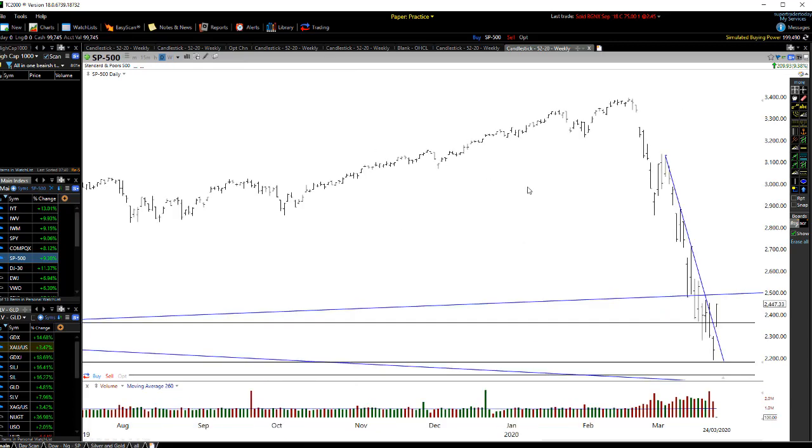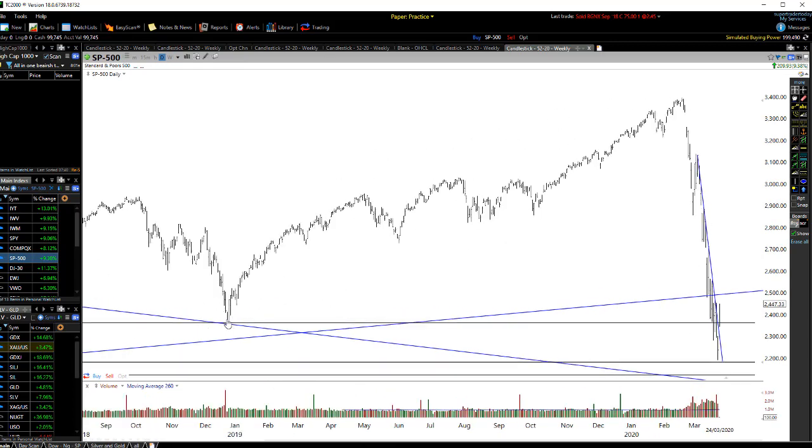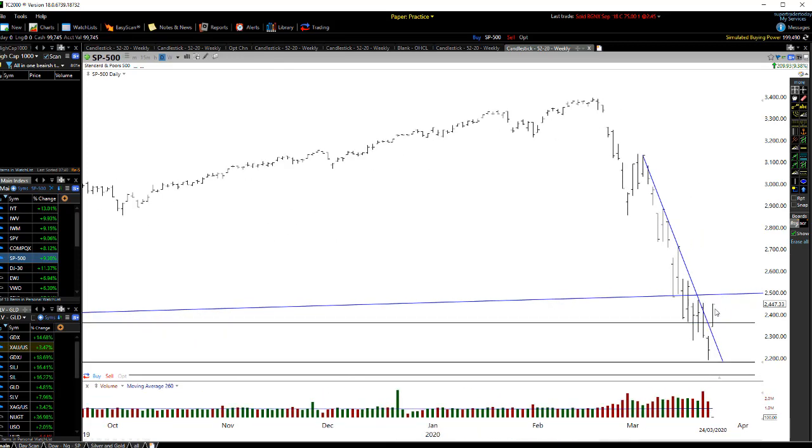And if I go back to this point through here, you can also see how we had a bit of a flush down. This was the low down through here. Let me delete this line off the screen here. Actually, no, I'll keep that there. See this low through here? Notice how we actually flushed down below this low here, and now we're rallying back up again.